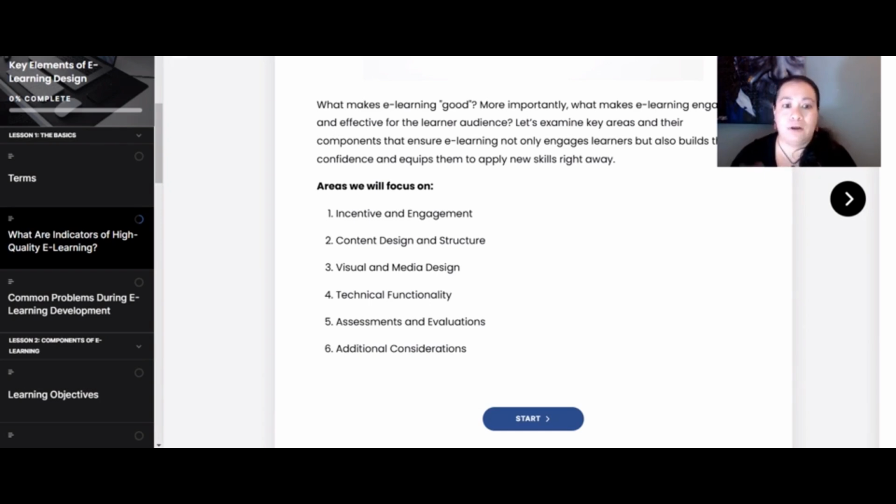Okay. Technical functionality. This had to do with technology. Is the technology working well for everybody? Or what are some things you need to control or do differently to make sure anyone, on whatever technology they're using, as well as internet access, can use your course? Assessments and evaluations. We talked about questions and how you develop questions, high level again, but think about what kind of assessments, quizzes, evaluations or surveys you are putting into your course, and plan for that.